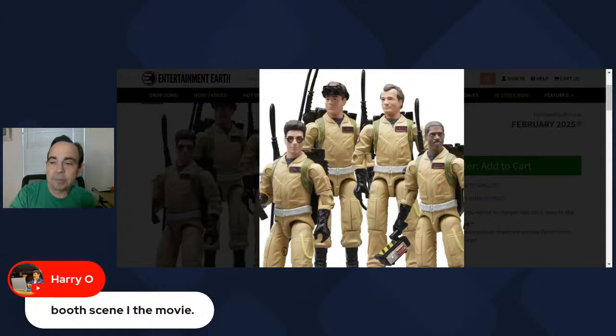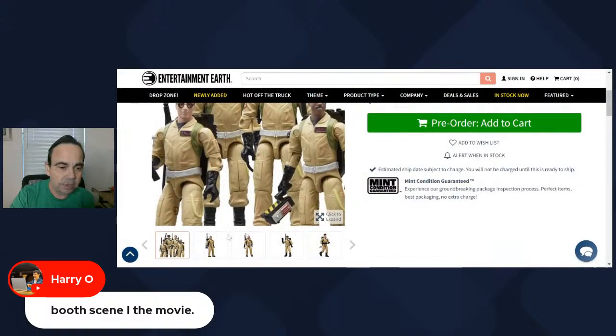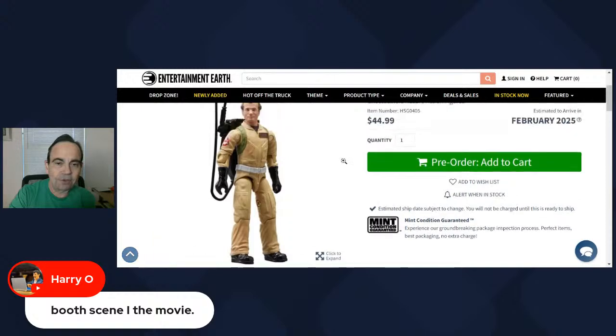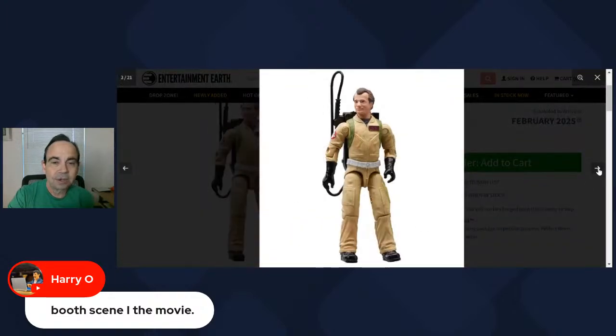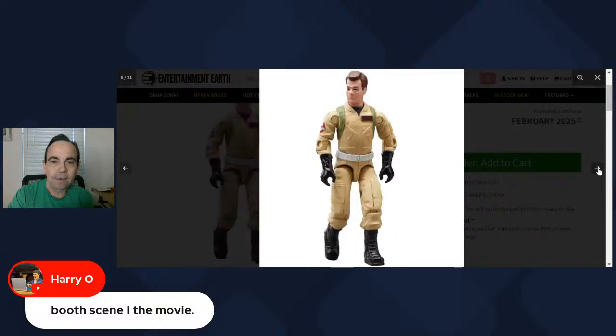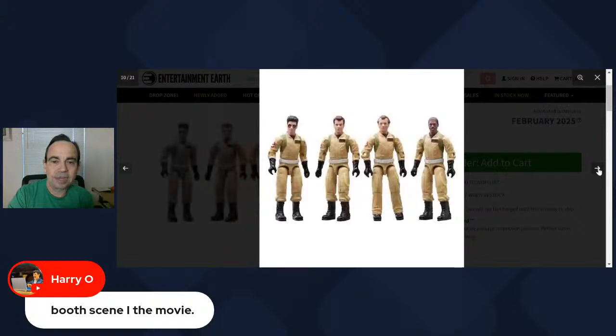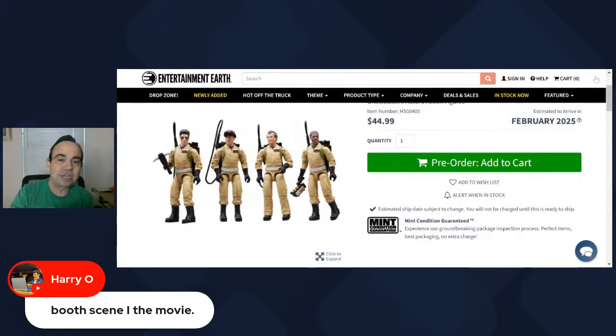I really like the proton packs actually. Winston's got the trap that he's holding on to. Let's see, I didn't look further into these to see if anybody was actually holding the wands or the little PKE. Ah, there we go. Ray's goggles. Yeah, I'm kind of impressed with this set. If I were into the 1/18th stuff, I might consider picking it up. But I know that's not generally what we chat about on here.